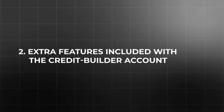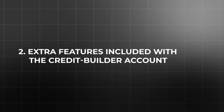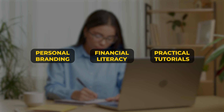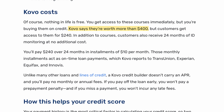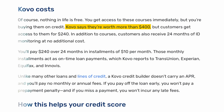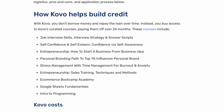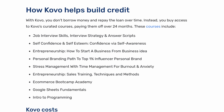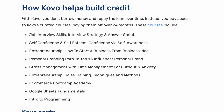Another aspect that sets Kovo apart is the integrated suite of additional features that come with the Credit Builder account. When you enroll, you gain access to a whole library of interactive educational resources. These resources cover a wide range of topics, from personal branding and financial literacy to practical tutorials on tools like Google Sheets. Kovo claims that these resources alone have a value of over $400, offering you the knowledge needed to not only build credit but also manage it responsibly, especially in the long-term future. This educational component is designed to help users understand the importance of credit usage. You'll also be learning best practices for managing debt and developing habits that lead to financial freedom.